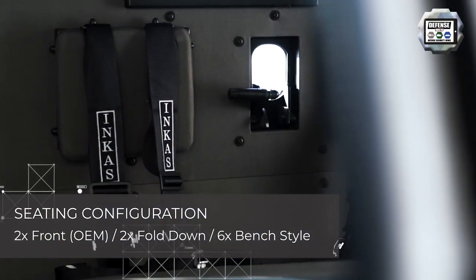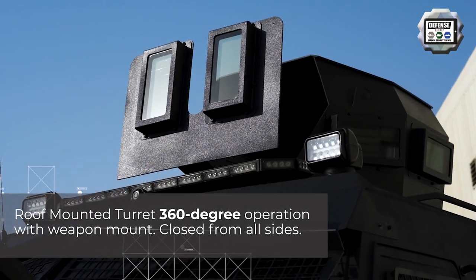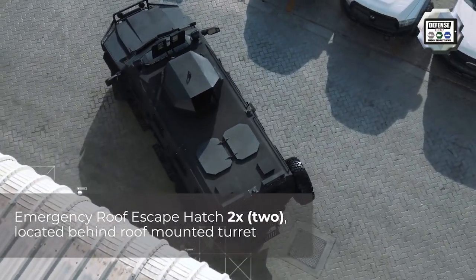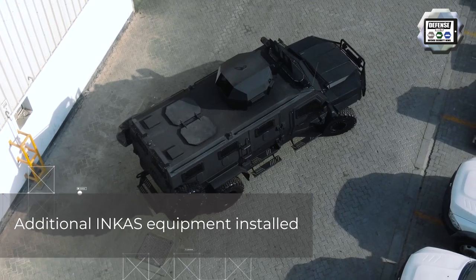Standard equipment of the INKAS Titan DS 4x4 SWAT includes protection for the battery and electronic control module, run flat devices installed on each wheel rim, OEM interior panels modified and reinstalled to maintain the original appearance of the vehicle, and an independent air conditioning system.